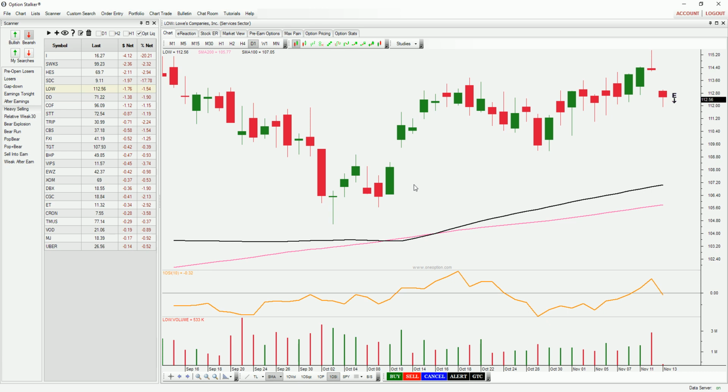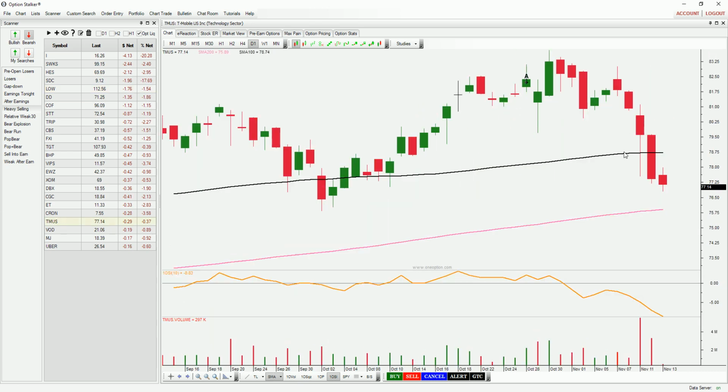So I'm going to cut right to the chase. Want to keep these videos fairly short. TMUS through that 100-day moving average, relative weakness. I think this sets up for a good short. So I'm just going to highlight some of the shorts that I'm watching today. And TMUS, LOW, I highlighted GOOS.